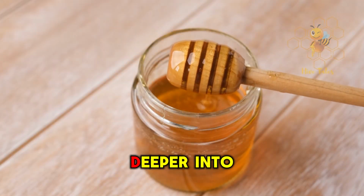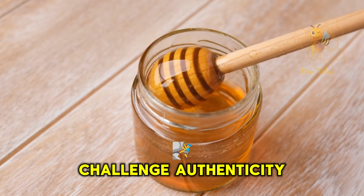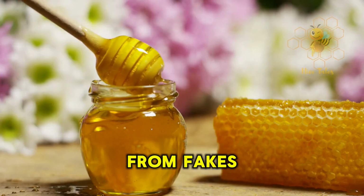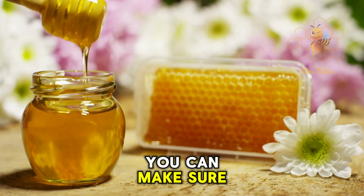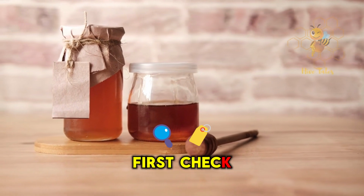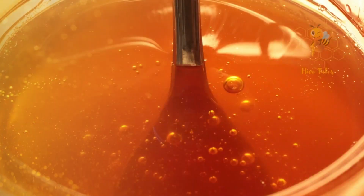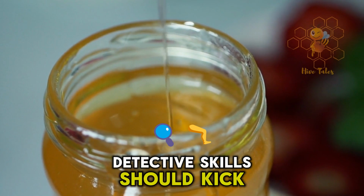But as we dig deeper into the raw honey pot, we face a common challenge: authenticity. How do you know if the honey claiming to be raw is genuinely raw? Knowing the real deal from fakes can be tricky, right? Let's get into how you can make sure the honey you buy is authentically raw. First, check the label. True raw honey often has clear labels stating it's raw or unprocessed. But labels can be misleading.